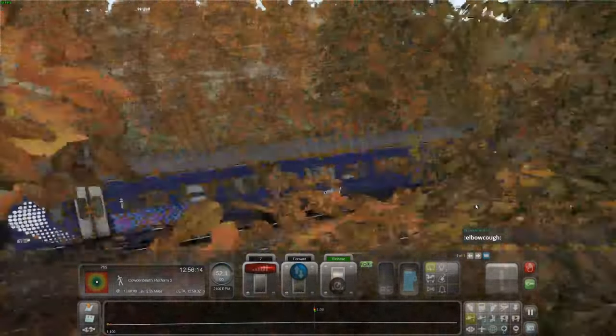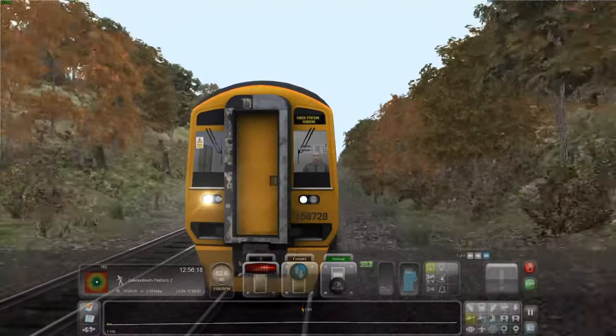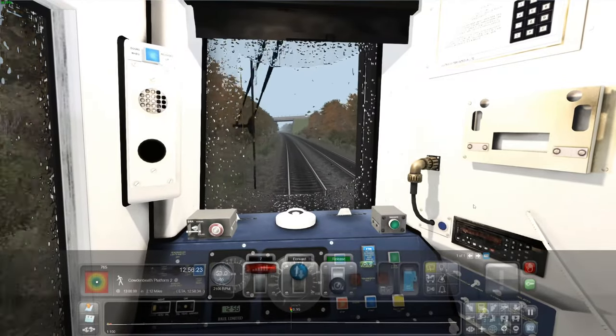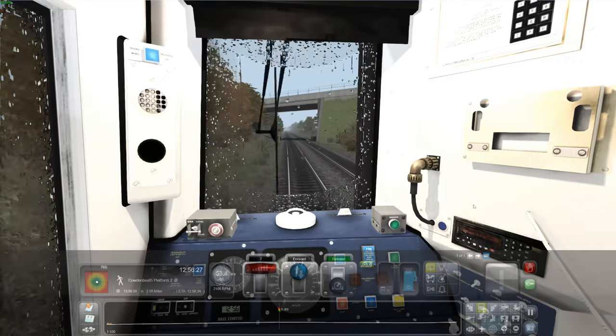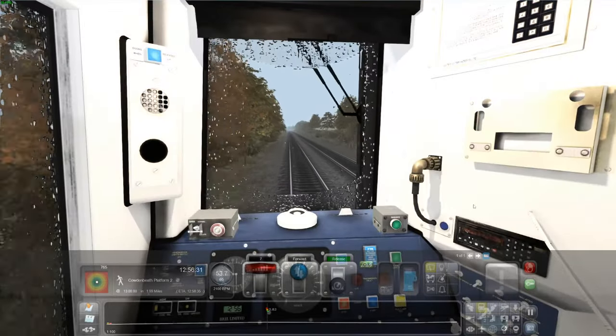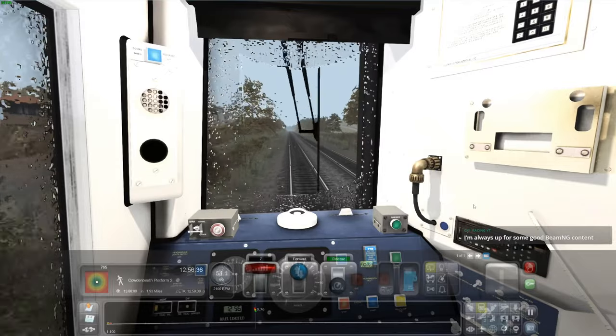I had good fun today trying out this route for the first time. It's a route that I just happened to have in my inventory, and I thought, why not test it out on stream? I mean, I have bought quite a lot of the DLC in the past, and I probably shouldn't buy much more because I've got a lot to get through.